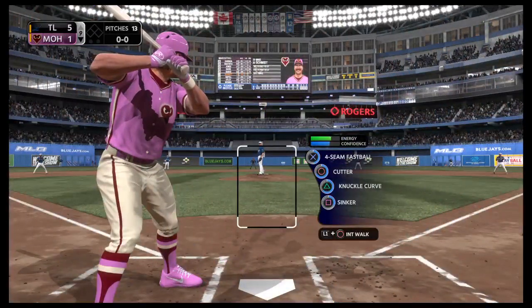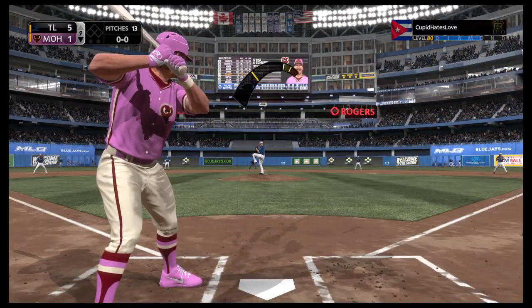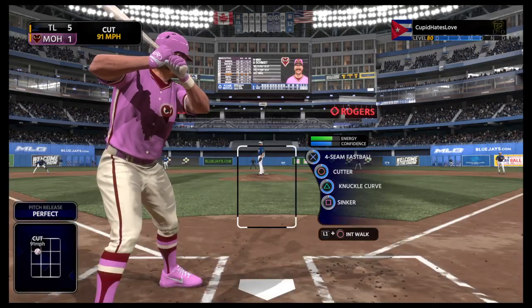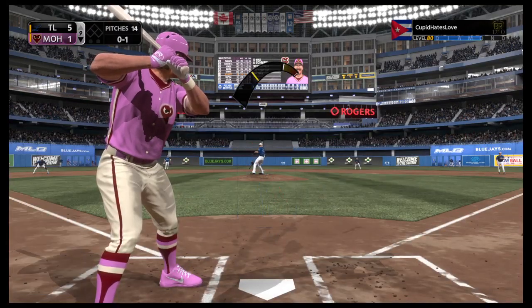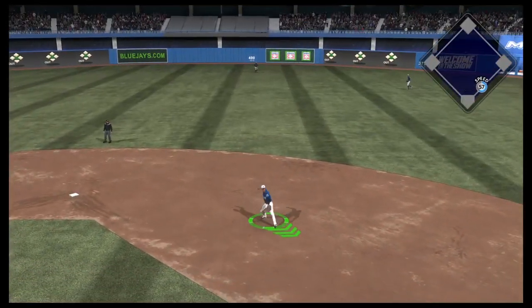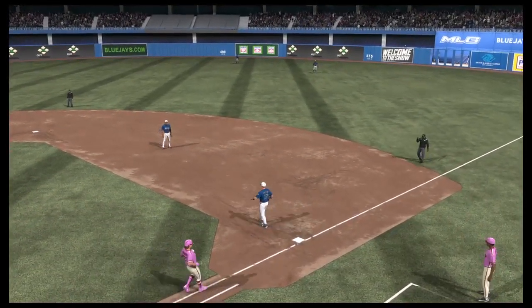Striding in to start the 9th, Mike Schmidt, and they'll need him to get something going here. In there for strike 1. Sent on the ground out to second. Right to him. And that's the first out.